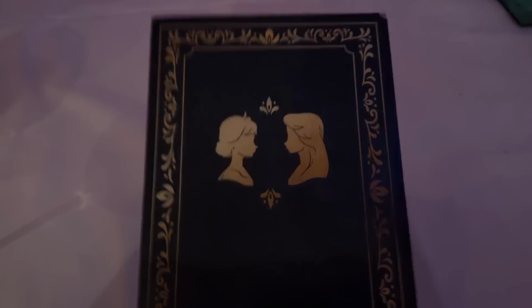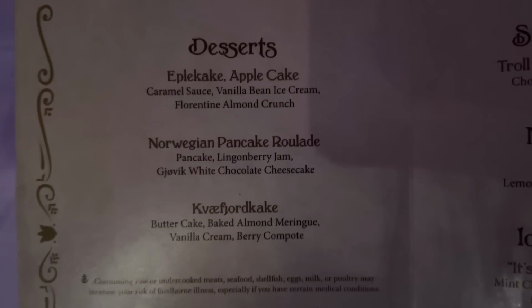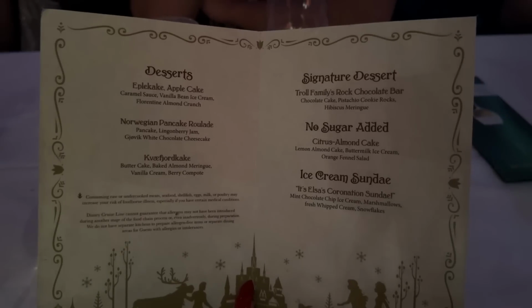Staying with you. In true Arendelle fashion, the dessert menu here is comprised of cakes, chocolates, and ice cream, much like the great song between Anna and Elsa in the first Frozen film. This includes an apple cake, a butter cake, whose name I'm going to probably butcher, which is a kvaifud cake, and a troll family rock chocolate bar.